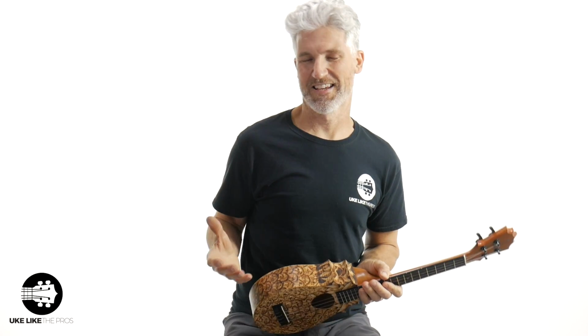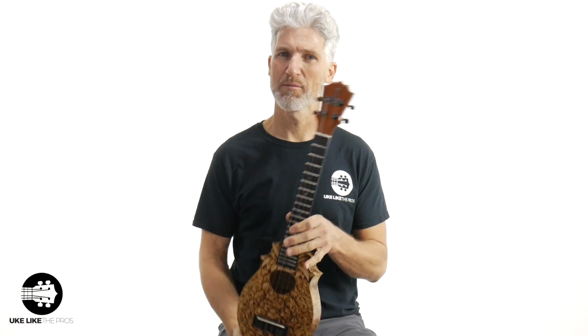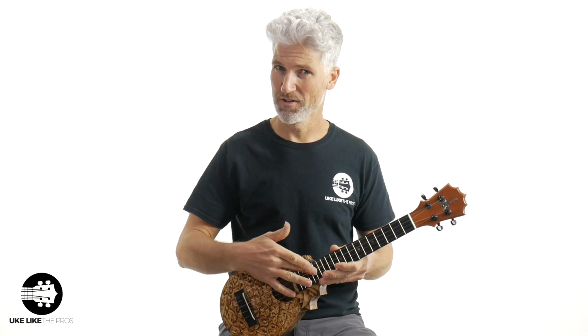Totally unique sound due to the shape of this one. Now this one happens to be what we call a super concert. So concert body with a tenor neck. I'm not going to get into all of that, but just so you kind of know, this one as well has the high G on it. All right, wait till you see the next two.